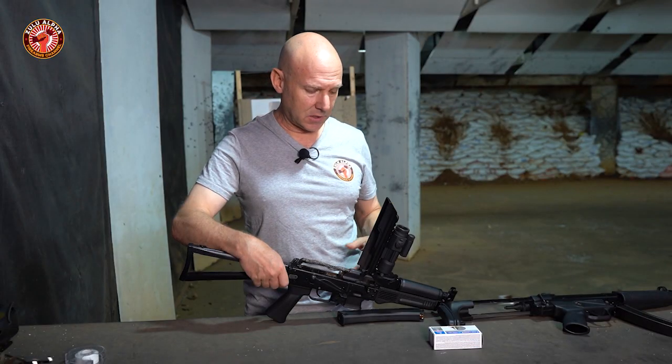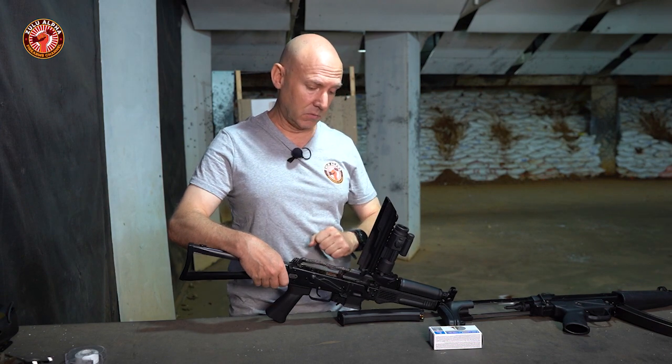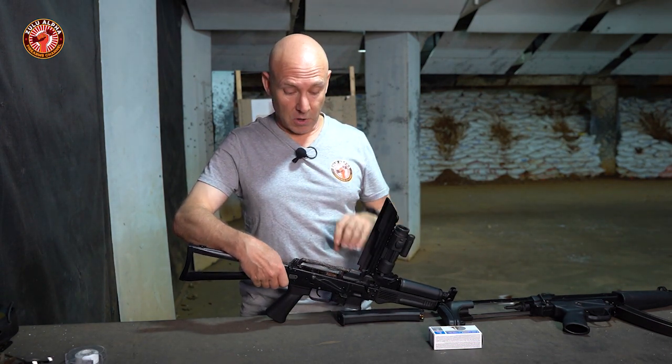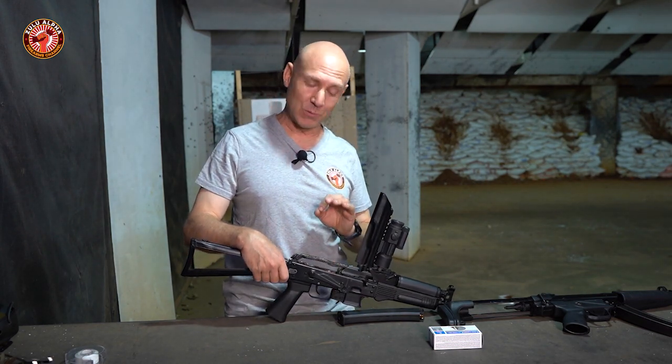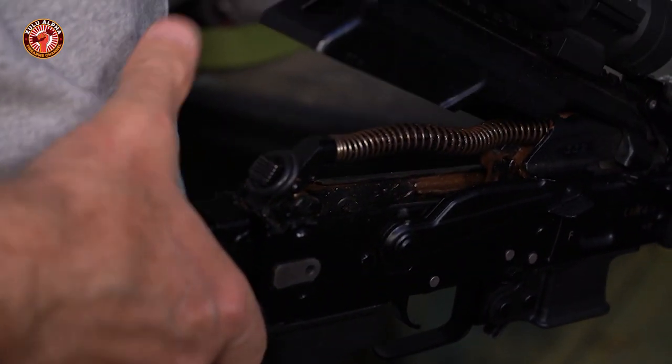And typically with AKs, to get that dust cover back in, you have to know the magic Russian swear word, and the Russian gun fairies will allow you to put the dust cover back in. Here you don't have to worry about that. I'm not going to take this all out because this has been used a lot and perhaps not cleaned as much as one normally would like, so it's quite oily and greasy.